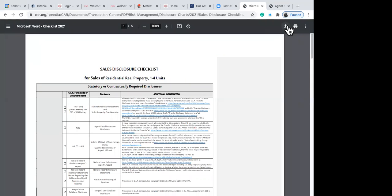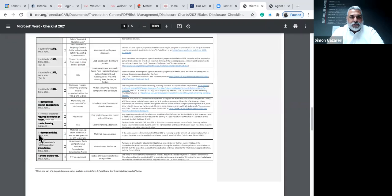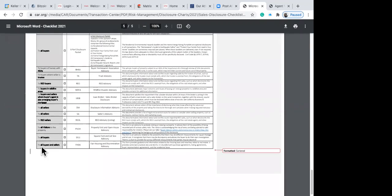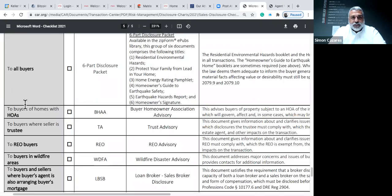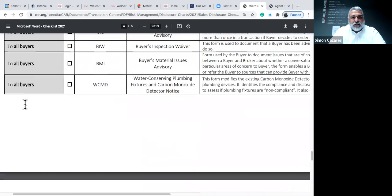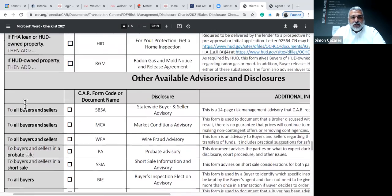Is there a buyer's disclosure checklist? There is a buyer's one too. So let me see if I can. Thank you, by the way. This is very helpful. So this checklist also provides for all buyers. You see that? So again, it breaks it down to what is the buyer and what is the seller.